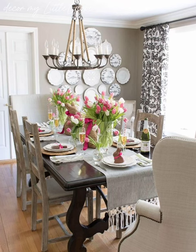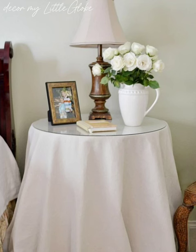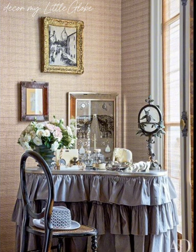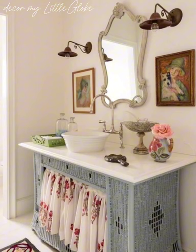One of the hallmarks of country cottage decor is its connection to nature, and spring offers the perfect opportunity to bring the beauty of the outdoors into your home. We'll explore various ways to incorporate natural elements such as fresh flowers, potted plants, and botanical prints into your decor. We'll discuss the benefits of indoor plants for air quality and mood enhancement, as well as tips for creating stunning floral arrangements and tablescapes that celebrate the abundance of spring.